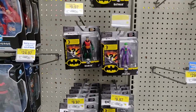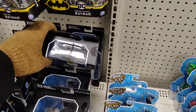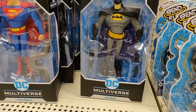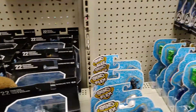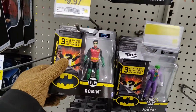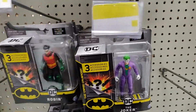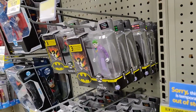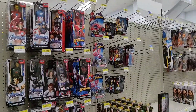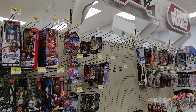But Spin Master is definitely trying out some new things. Look, there's a whole bunch of animated series Batman here. That's what I got earlier. I may pick one of these guys up later on. Not that anyone would care, but that's it for our beautiful Walmart. There's really nothing going on. I guess we just have to wait until the new waves hit for Legends and the Black Series.